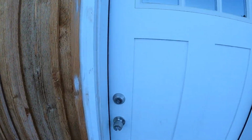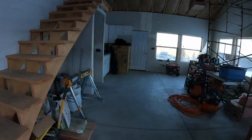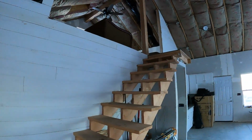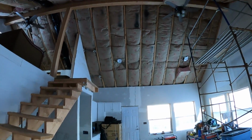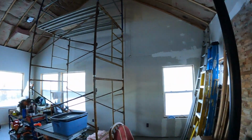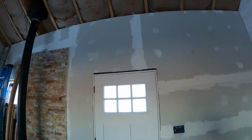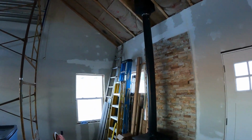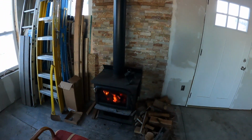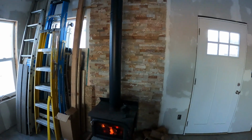I haven't given you a progress report on my dad's cabin in a while, so here we go. I'm going to go ahead and walk into this nice warm cabin. Got the fire going. All the sheetrock is up now. He's doing tongue and groove on the ceiling. It's not done yet. A lot of the sheetrock has been taped and mudded, but not all of it. And it's just in the first coat. We installed this stove the last time we were over, so that's a nice addition.